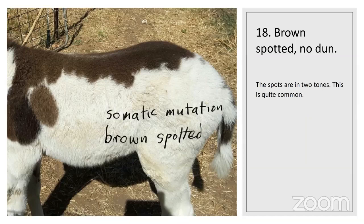They're often referred to as somatic mutations because there's been some sort of genetic switch happen in the cell that in the embryo led to one patch of pigmented hair compared to another patch of pigmented hair, but a mutation that's occurred in a body cell and isn't passed on directly to the descendants. Next picture.